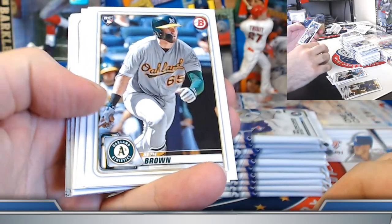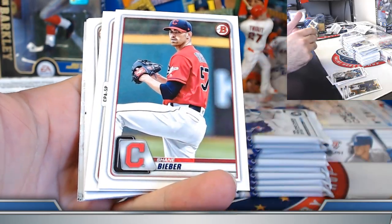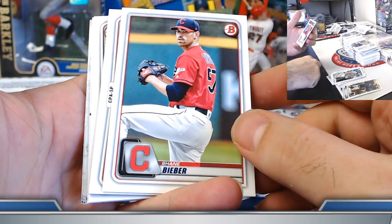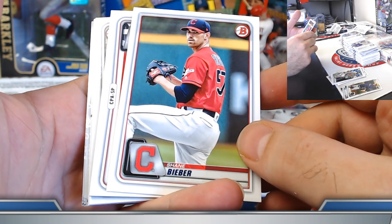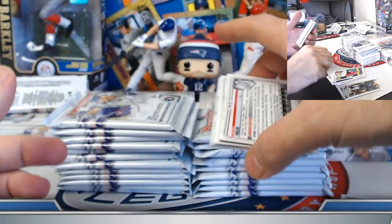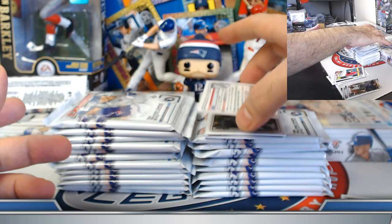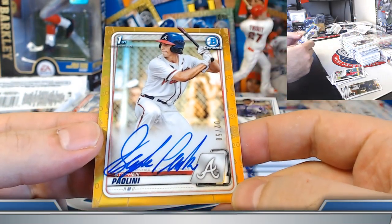Oh, right off the bat here. Auto coming up. Good luck on this one. S and a P. Who do we got? Prospect auto, S and a P. Atlanta, Paolini, it is. Atlanta Braves, put it on the board. Now, is it a base or is it numbered?